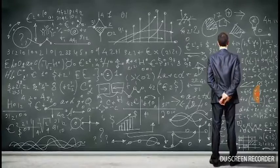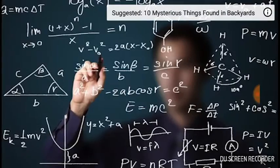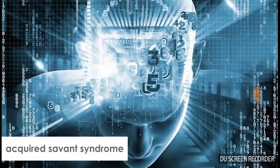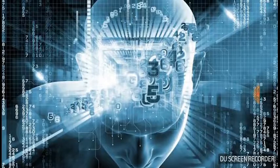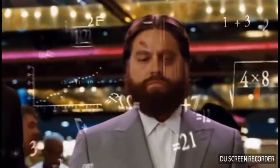a mathematical structure. Other people have developed remarkable music or artistic abilities, but few people have acquired mathematical faculties like Paget's. Paget is one of only 40 people in the world with acquired savant syndrome. The finding suggests such skills may lie dormant in all human brains. The truth is, we know very little about our own brains.